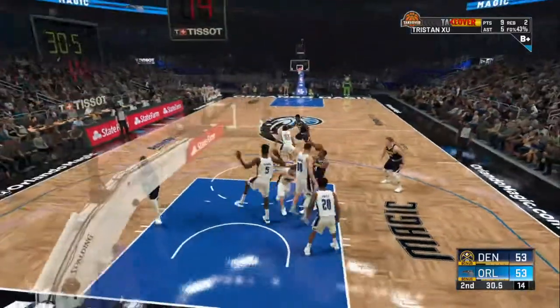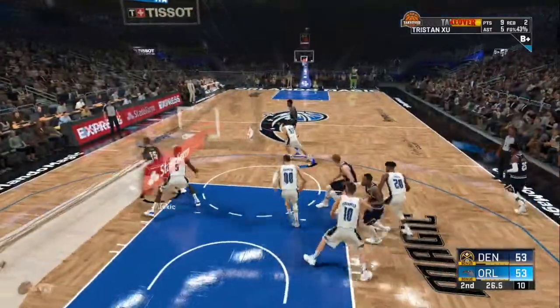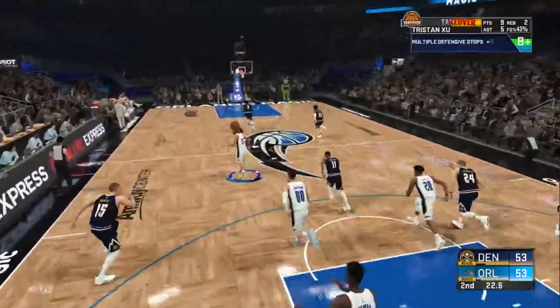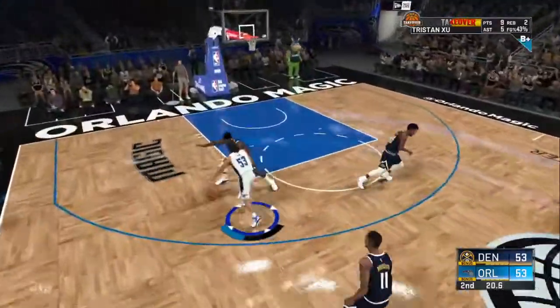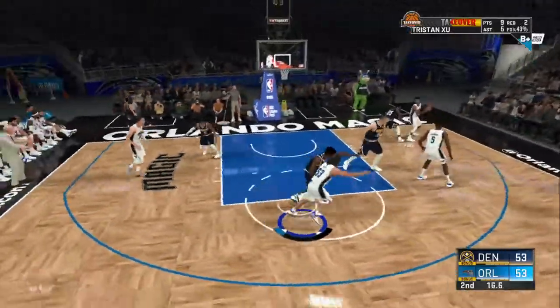Here's Morris. Bamba with the block. Boy, great timing and awareness there from Bamba. He sends shots away on the daily. Usually, guys, he's going to knock that one down from there. Proficient at operating in that medium range area.